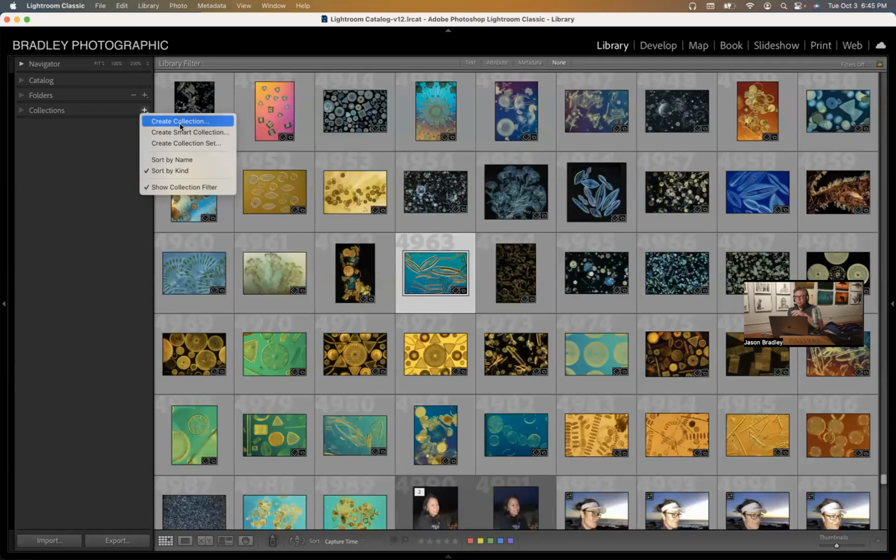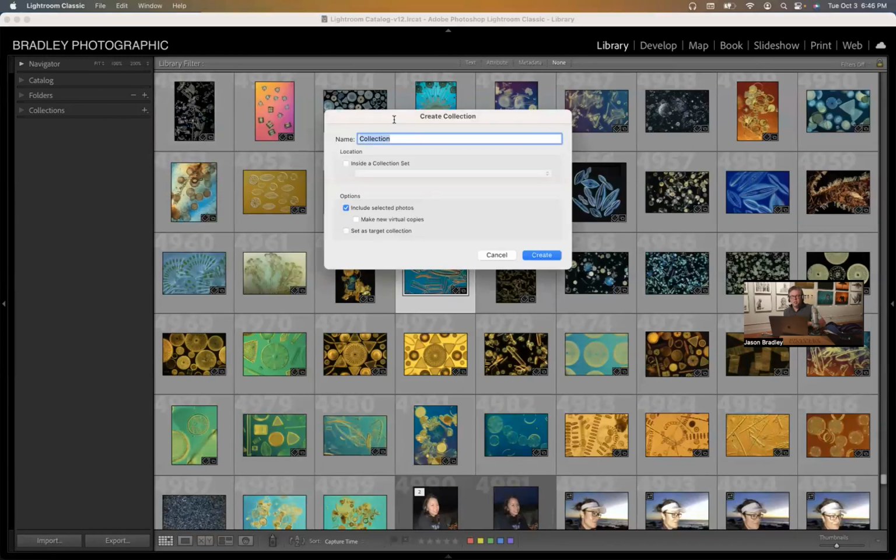creating a collection, which is just simply selecting a bunch of images and setting aside for a particular application. I talked about applicative organization before, right? So the way we do that is we hit create collection, and we can name this for slideshow or for print or whatever it is. And then that set of images is set aside for us to access later for whatever application, okay? That's one way to stay organized applicatively.